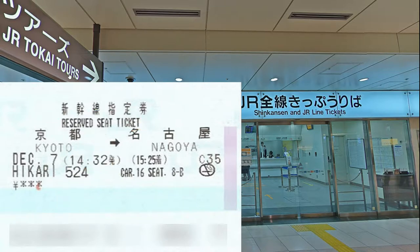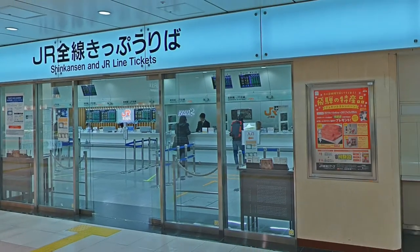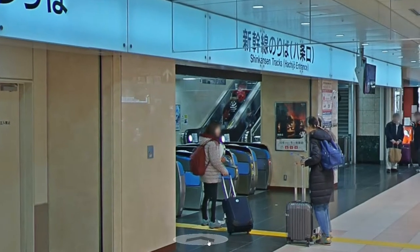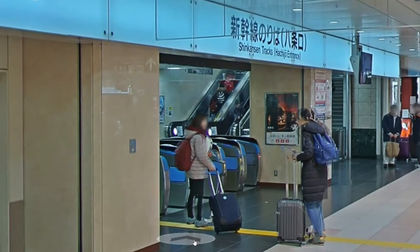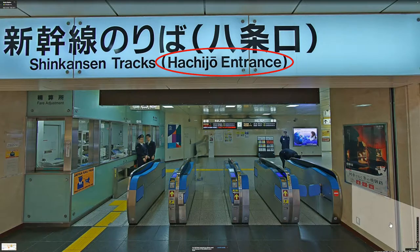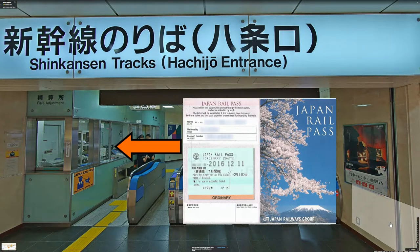In this reservation ticket, for example, the train will leave the station at exactly 14:32 hours or 2:32 p.m. and arrive at the Nagoya Station at 15:25 hours or 3:25 p.m. After getting our reserved seat ticket from the JR ticket office, we proceed to the Shinkansen gates. One of the Shinkansen ticket gates is the Hachijo gate, which is just beside the JR ticket office. We enter the Hachijo entrance by showing our JR pass to the man or woman at the counter at the side of the ticket gates.